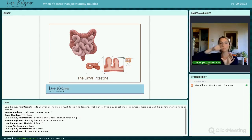So what we have are these ridges that are going up and down in your small intestine, and then there's these little villi on top of those, and then on that are these hair-like microvilli. It's the hair-like microvilli where the absorbency is happening, where that single cell layer is. And this is one of the most important places of our body.